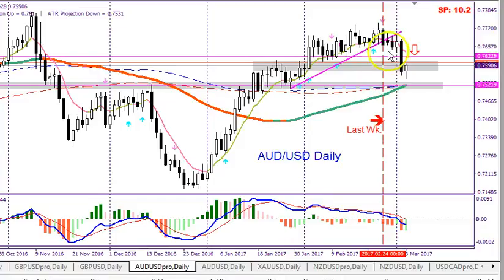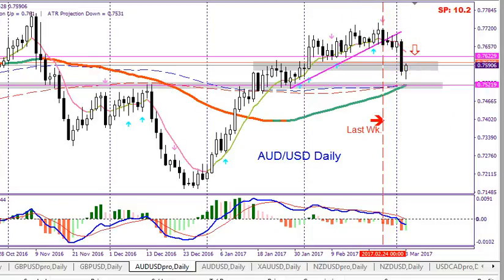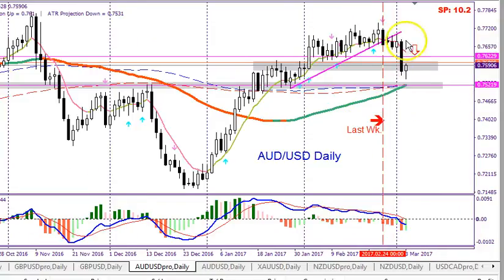Okay, so now let's take a look here at the next pair, and we're looking at the Australian USD. Here price had a huge drop last week. There was a huge bearish candle. Take a look at the weekly chart. I've just turned this to the weekly. You can see a huge black bearish candle there. Let's go back to the daily.